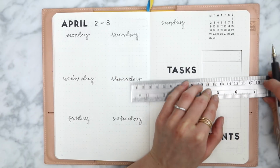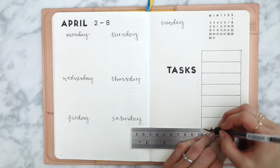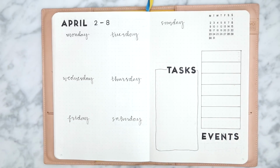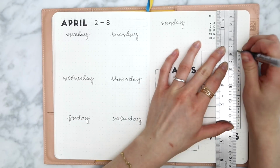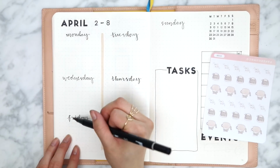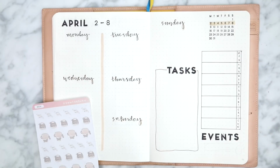She also has these calendar stamp sets that are really great if you're so sick of writing each individual digit. So I used that as an April calendar reference, and then below that I have my this week's events, Monday through Sunday. This is just isolating every appointment or event that happens from my daily tasks.